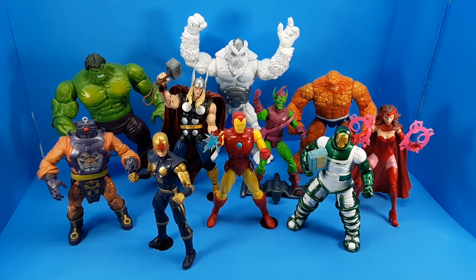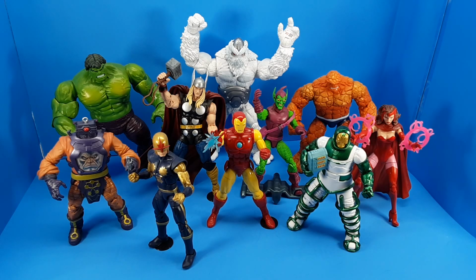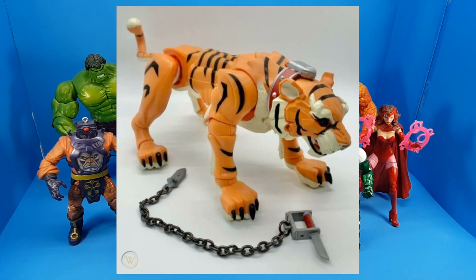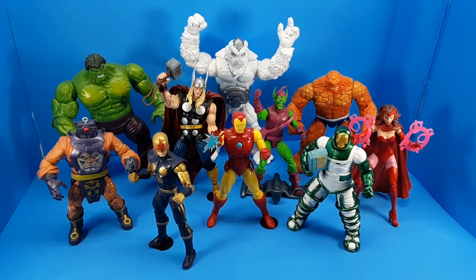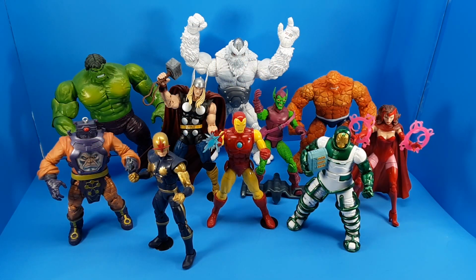A couple of problems I have with that set is that the Shanna in the set is based on the Frank Cho version, which costumes her in just a generic cave girl bikini. And the Zabu in that set was a repurposed mold from G.I. Joe Sigma 6. So the Savage Land set I'd like to see would be new molds of Ka-Zar, Shanna in her first appearance outfit, and a brand new mold for Zabu.